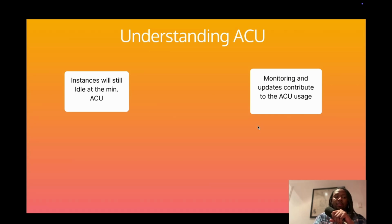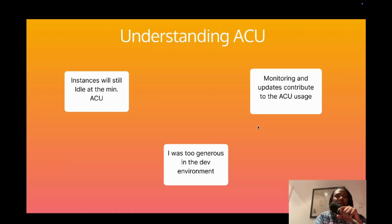In addition to that, monitoring and updates contribute to ACU usage. And I was just way too adventurous and generous and probably careless in the dev environment, so I would not be surprised if this bill contributed to Jeff Bezos buying a brand new yacht or whatever the case, but I'm pretty sure AWS is getting its cash from other customers that have more intensive workloads than this little instance.